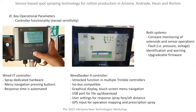All right, let's now jump into operational parameters. First is, I'm now going to be making comparisons a little more clear between Weed IT and Weed Seeker 2. First, the controller. The Weed IT controller tends to be very simple, right? You see here that it's a standalone type of display, a controller, and the navigation is done with pressing buttons here and there, and this is some of the characteristics.